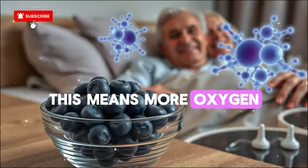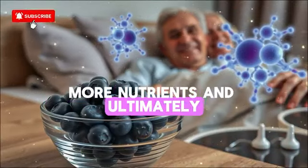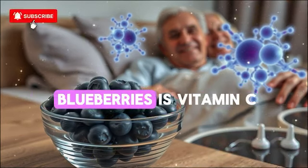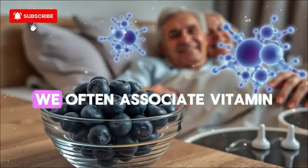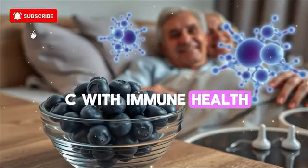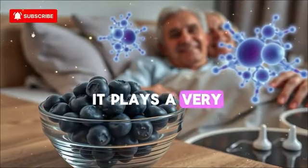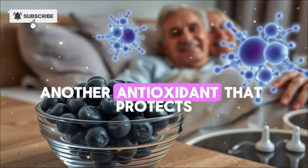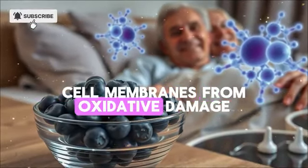This means more oxygen, more nutrients, and ultimately better repair processes while you sleep. Another critical nutrient in blueberries is vitamin C. We often associate vitamin C with immune health, but in the eye it plays a very specific role. It helps regenerate vitamin E, another antioxidant that protects cell membranes from oxidative damage.